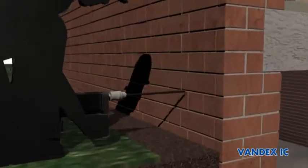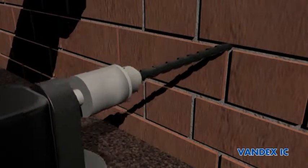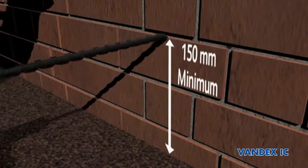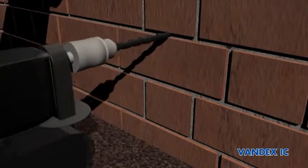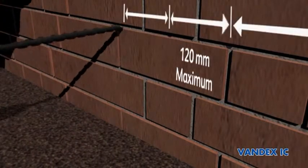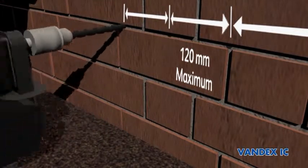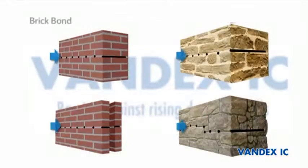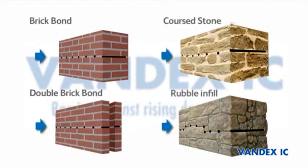12 mm diameter holes are drilled at regular intervals through a level mortar bed, at least 150 mm above the external ground level. In general, these holes should be no more than 120 mm apart, although the exact depth and positioning will be determined by the type of wall structure. Almost all wall types can be drilled from one side in a single operation.